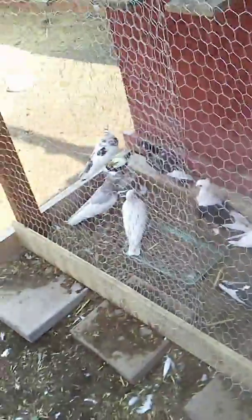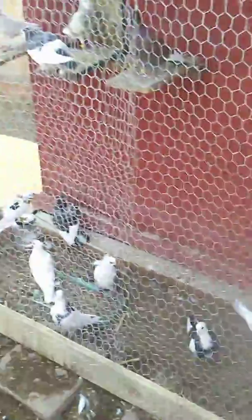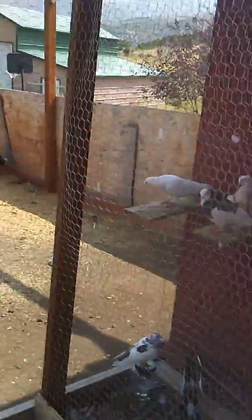I like these guys a little more than my racers, just because I could breed what I like out of them and experiment, and they're just cool birds, you know. They're cool, fun to have, and they come in many different colors, and I breed for different colors, and they're just fun.